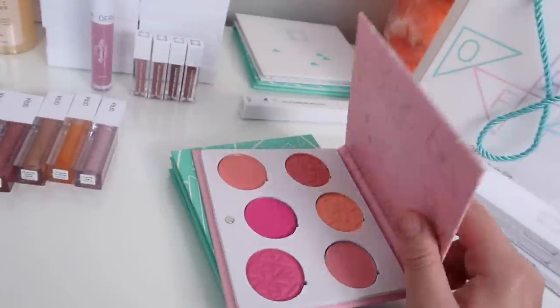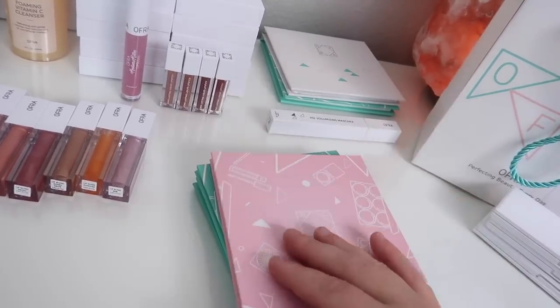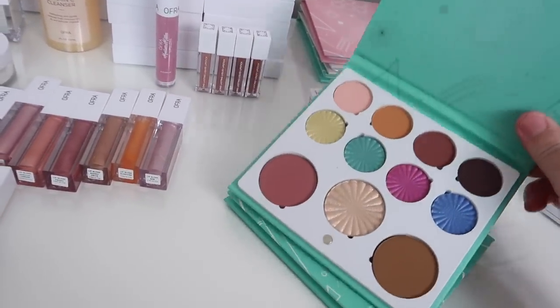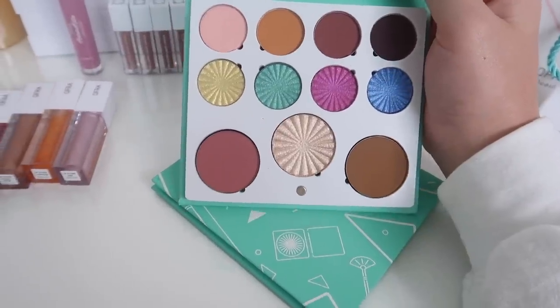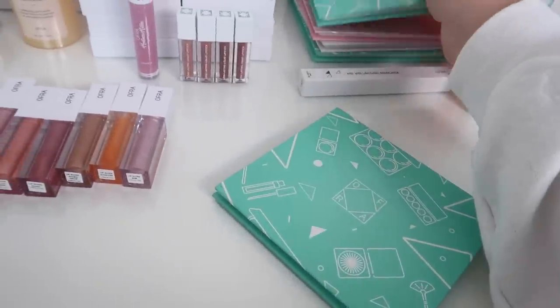I don't know what it is. I don't know if it's because it's pink and peach and bright and fun, or if it's blush, but seeing that just gives me all the good vibes. Here we have the Wahida palette. This is the Caribbean Glitz palette. So pretty. I love the jewel tones in here. I think those are gorgeous.